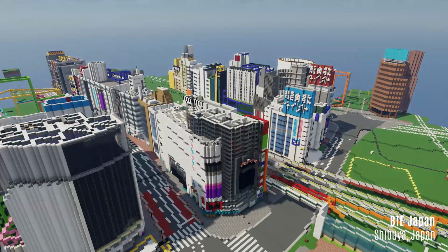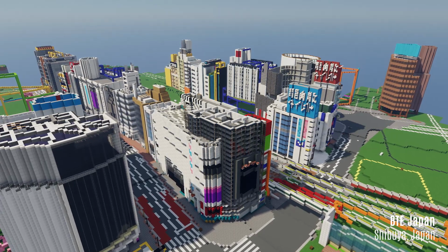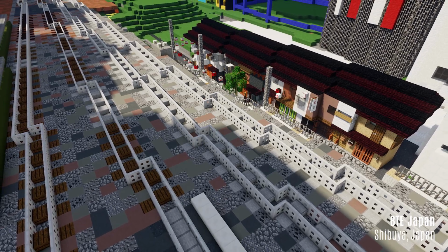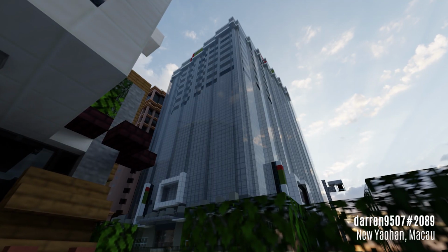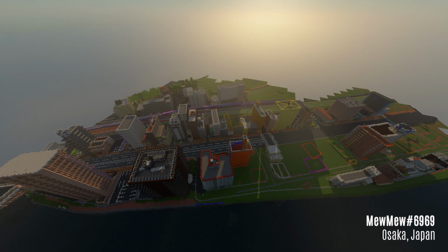In Japan, the city of Shibuya was started, building its train yard and some of its architecturally beautiful buildings. Even though the city isn't finished, we can agree that the work there is amazing. Good job to all the builders.